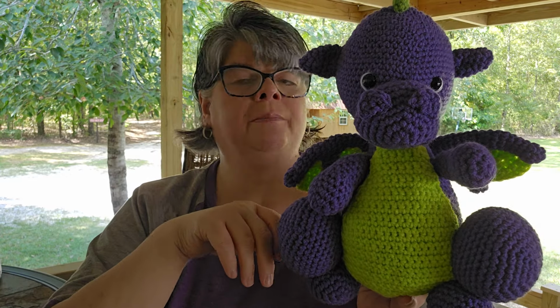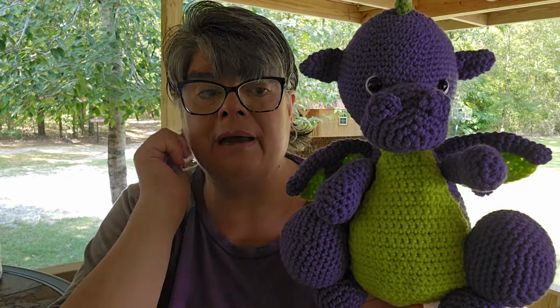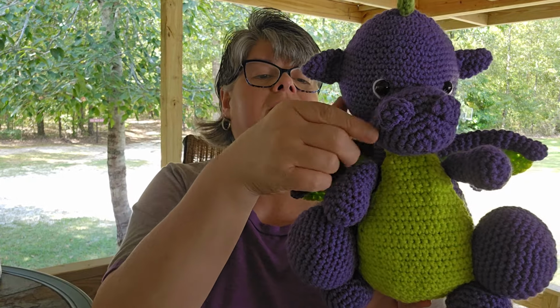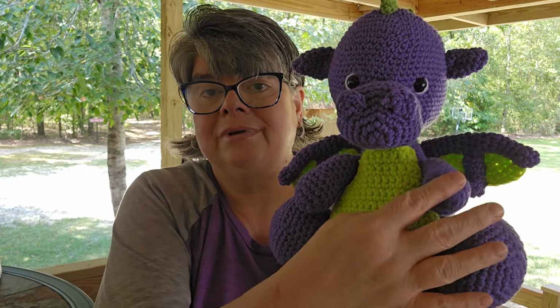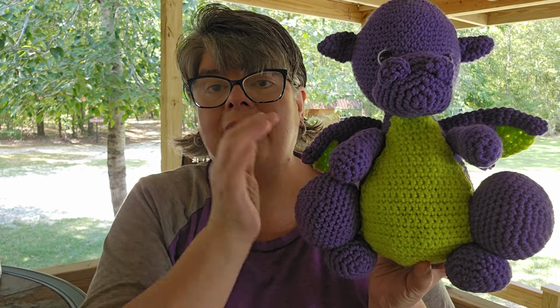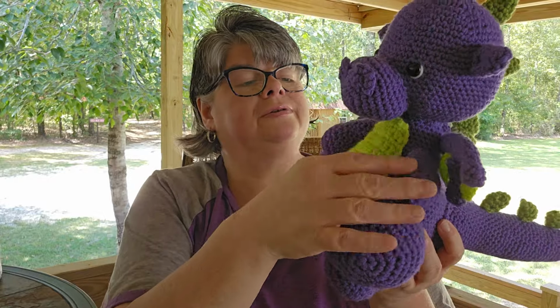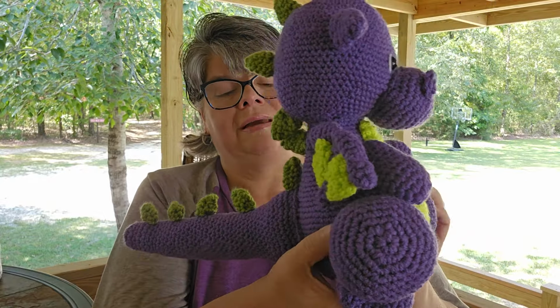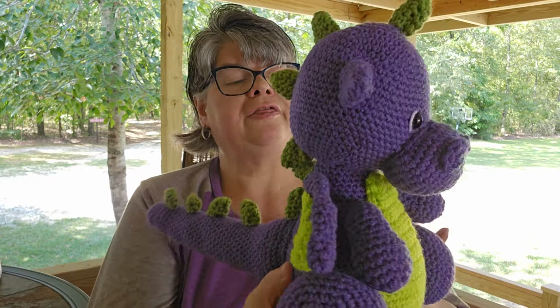Anyway, the only thing I didn't do, because I was tired by the time I got done, is the toenails. It has toenails, and I didn't do toenails. I just wasn't fooling with toenails. But yeah, I got the spikes on it. The spikes were easy. I thought the wings would be really rough, but they're not. They were easy to do.